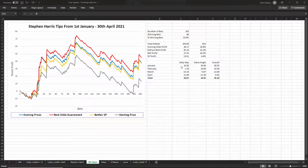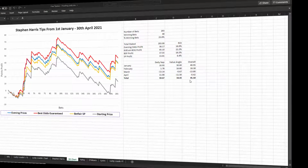And I've broken down the figures for each of the 4 months between daily naps and the value angle. So the value angles performed really well in January and February, but have done less well in March and April, whereas the naps did well in January, made a small profit in February, a loss in March, and then a bounce back in April. So overall, the naps have made a profit of 10.67 points, and the value angles have made 34.43 points.